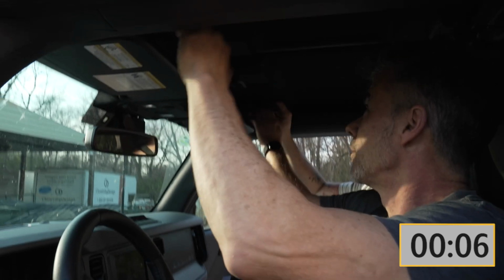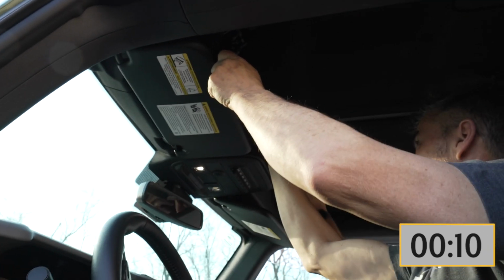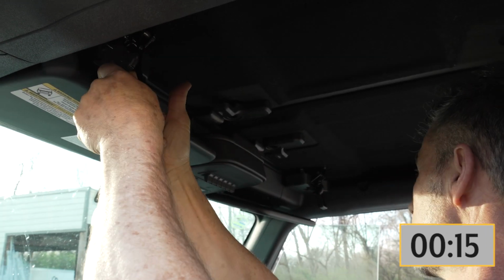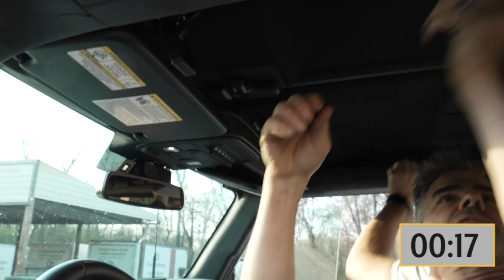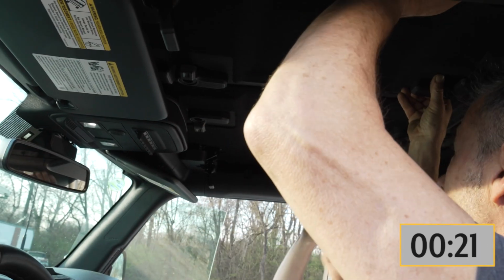Okay, so first we undo these. All right, check. Then what? Twist this bad boy. And this has got to look like a little hook right here, so you just pull it straight down. That's it. And then you do this. Twist the back. And then we each have one of these, and mine comes out first.